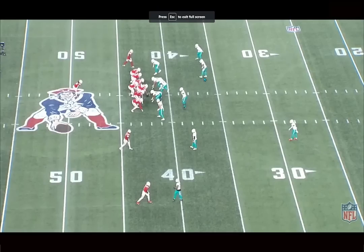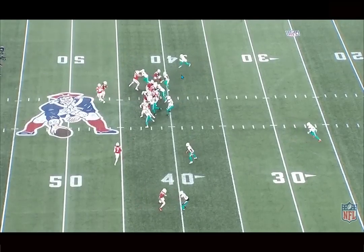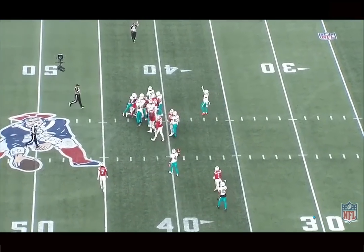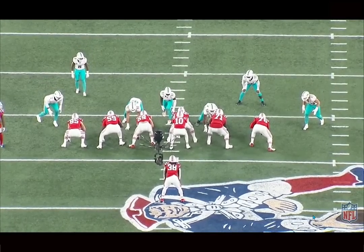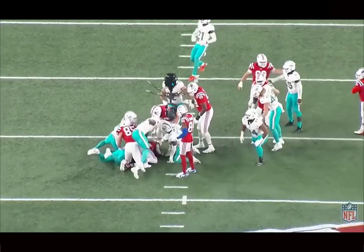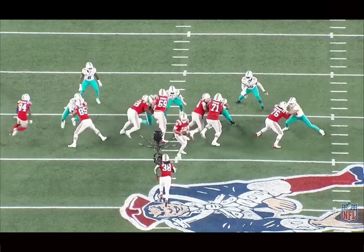This is 2nd and 1, and just remember this play because they get the big stop right after this. This is Holland back-to-back versus the run, helping on these plays here. Also, some other guys getting involved. Everyone's just doing their job up front, their responsibilities. See this gap open up, beat the receiver, force him into Chubb. Chubb does a good job. Even Eli Apple gets in there to help as well.